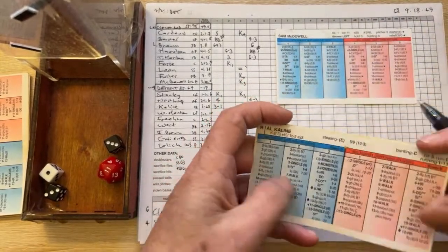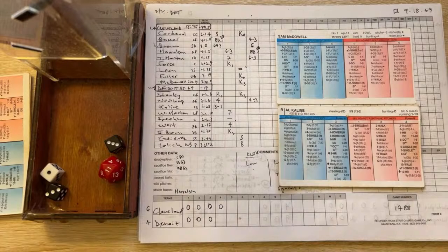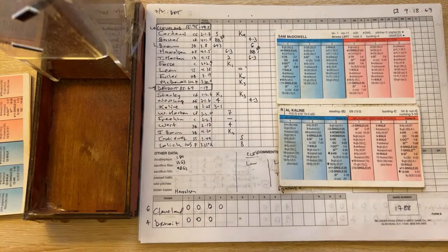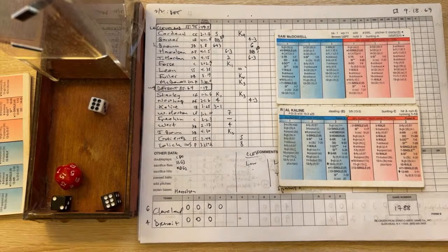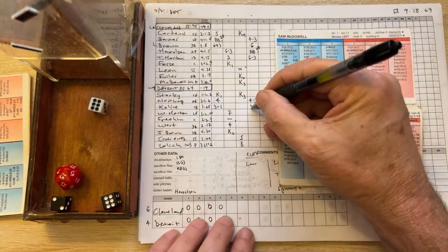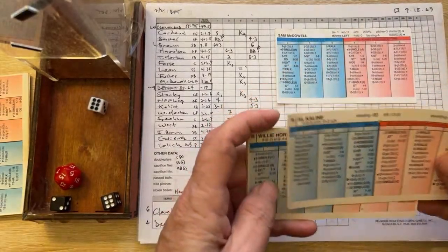Here's Al Kaline now. All right, McDowell gets the sign from Ray Fosse, the catcher, the youngster. Here's the pitch to Kaline. That's 6-8 right-handed, grounds to third, and Larry Brown has it and throws him out, two away. And now here's Willie Horton.